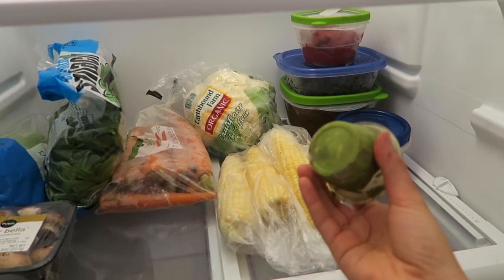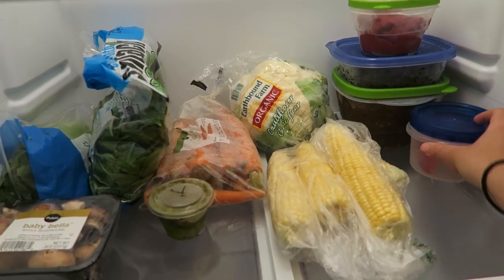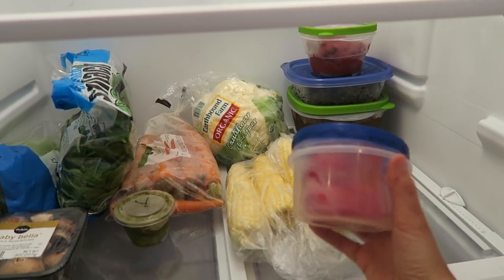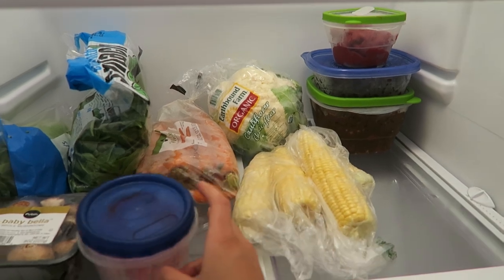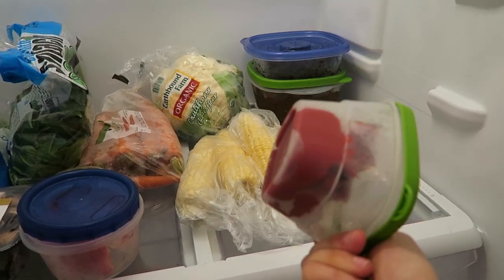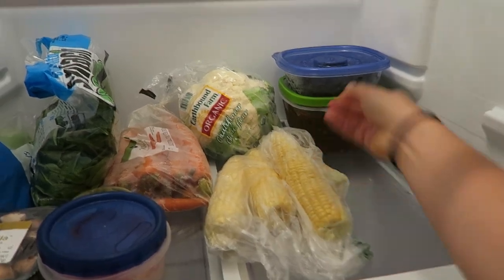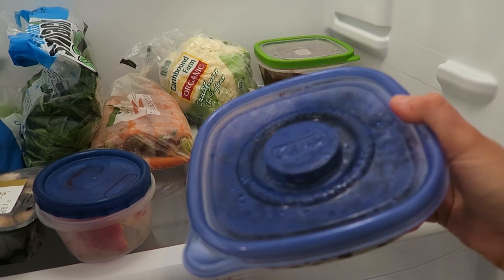There's just some leftover guacamole from Chipotle. It's looking a little sad. This is like 1/4 of a red bell pepper. I just didn't need it all. This is just tomato paste. It came in a can, but I always buy the bigger cans because it's cheaper, and I just store the extra in my fridge. These are some black beans that I made in my Instant Pot.